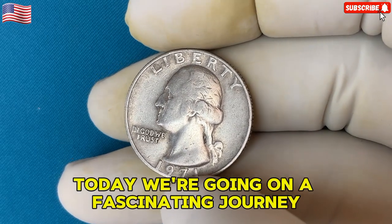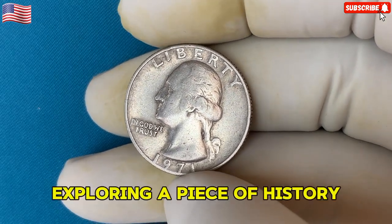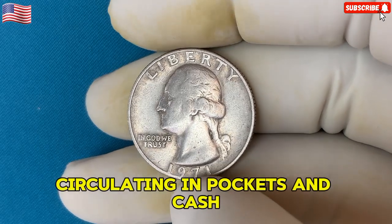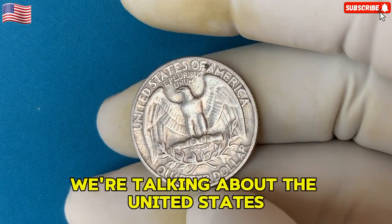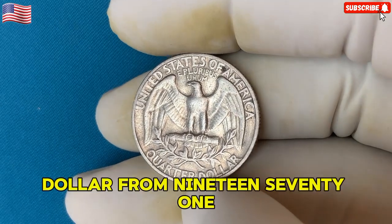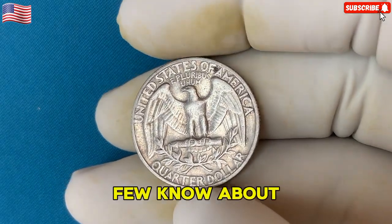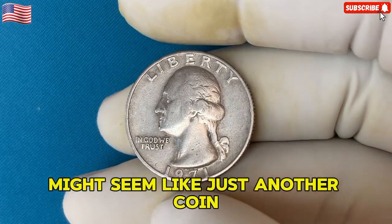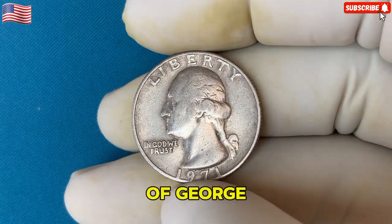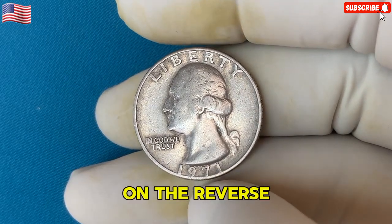Today, we're going on a fascinating journey into the world of American coins, exploring a piece of history that's been quietly circulating in pockets and cash registers for decades. We're talking about the United States Washington quarter dollar from 1971, with a mint mark that holds a secret few know about. At first glance, the 1971 quarter might seem like just another coin, the familiar face of George Washington looking dignified as ever, the eagle soaring on the reverse.